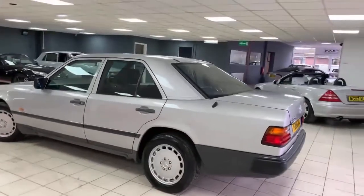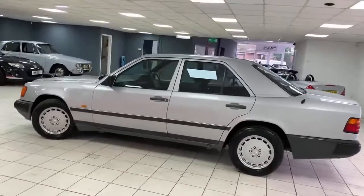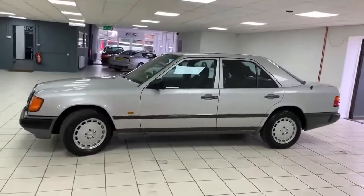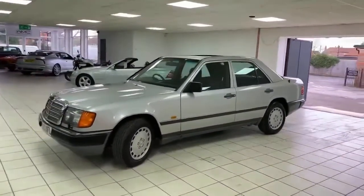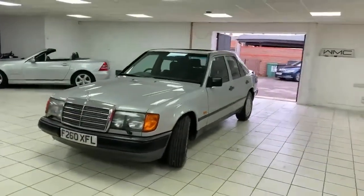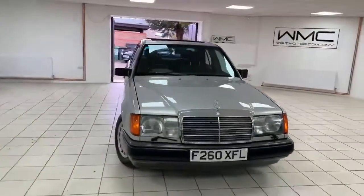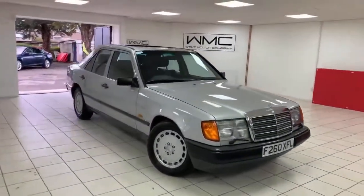95,000 miles on the clock, so at what, 33 years old? I mean, crumbs. I think I've handled cars that are 4 years old with more miles than that on it. So very low mileage for the year, very nice condition, drives lovely, and everything appears to work that I've touched, including the sunroof. Having a bit of a love affair with it, it is a very, very nice example. So we'll show you around the inside, blue cloth inside, very, very clean and tidy, and we'll see what you think as we go.